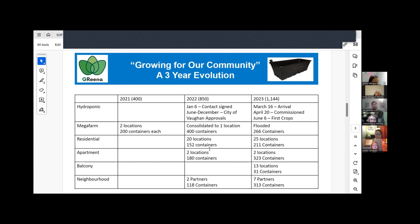Now, the outside non-controlled environment is what has also been growing over time. In 2022, we consolidated the 2 locations into a single one. We started our residential program once the COVID restrictions were lifted. And in total, we had 850 containers, either at Rena or with our neighborhood partners, and that has expanded to over 1,100 now. We had to shrink our mega farm to 266 because of flooding. And as you can see, the rest of the numbers there. So we've got quite a few boxes to manage. Next slide, please.